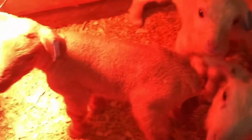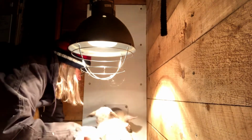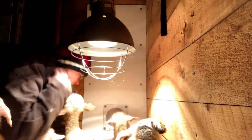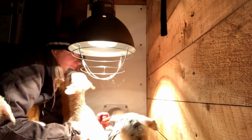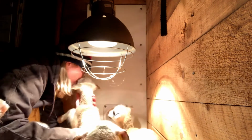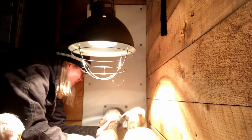This is just my little beginner pen. These lambs just came off mom. So they'll be in here from a couple hours to a day until I figure out how the nipple works. Who's next? Oh, I don't think he's gonna share just yet. Okay. Would you? Yes, you're next. Okay. Come on. Here. Here there. There you go.